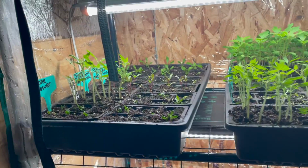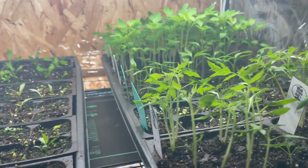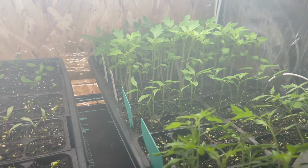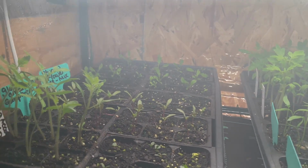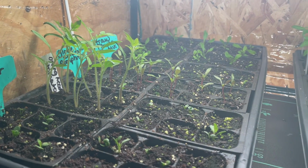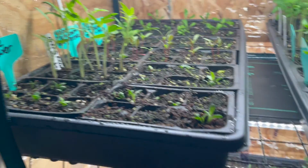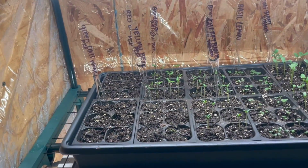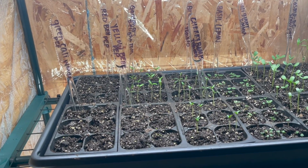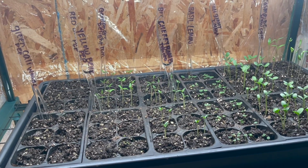All right, here are my seedlings. They are doing so well. So the majority of my tomatoes and some peppers. And here there's a couple more tomato varieties, but mainly it's cut flowers. We have gomphrena, coneflowers. Now these were planted just last week, and I'm really surprised to see some of them already starting to sprout.